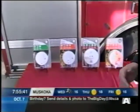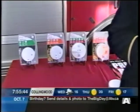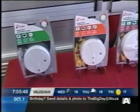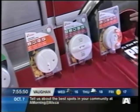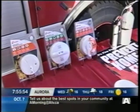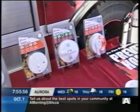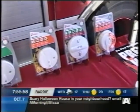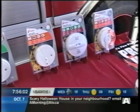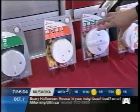I just want to show people what's actually out there. If you're trying to buy your mother or a senior citizen a present, get them one of these, with a 10-year lifespan on the battery. So they don't have to change the batteries as much, because some of these seniors, especially on Kempenfeld Drive in Barrie, live in houses with 9-foot ceilings. So it's a good idea to have one of these set up for them. And the quality of these has really improved over the last few years, haven't they? Yes, they have photoelectric, ionization, and a combination of the two.